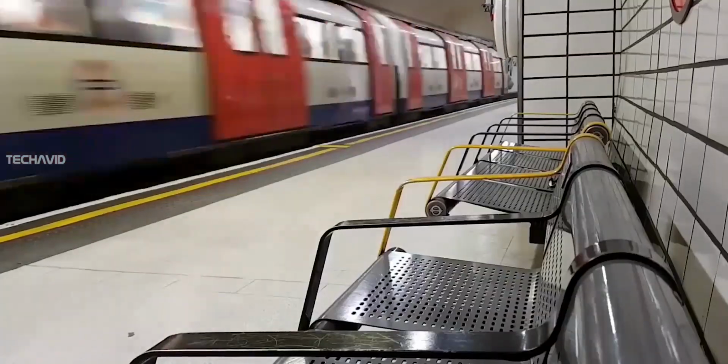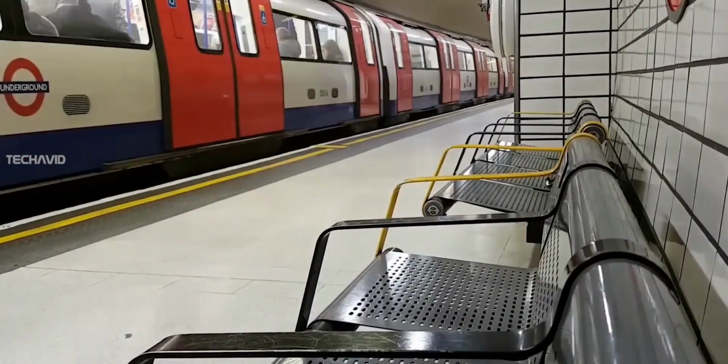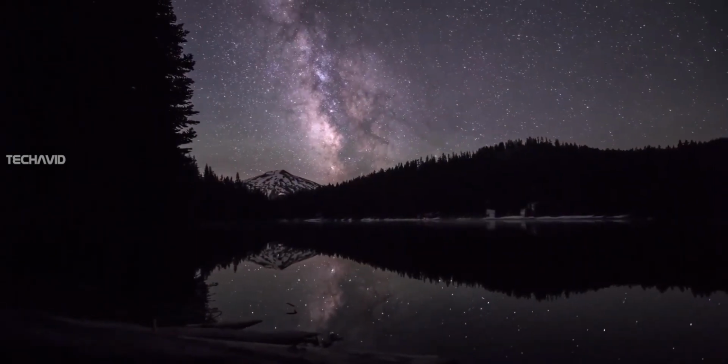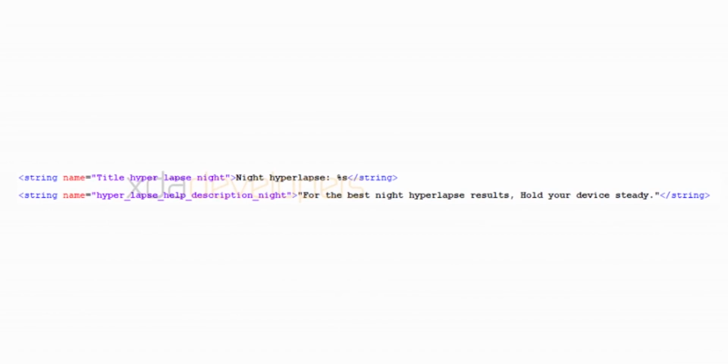So basically, it's a combination of the existing hyperlapse and night modes. So now you'll be able to record those crazy night videos that you have seen before. Interestingly, there is a description which says to hold the device steady to get the best result, which sounds like a time-lapse rather than a hyperlapse. But in any case, I guess we will soon find out.